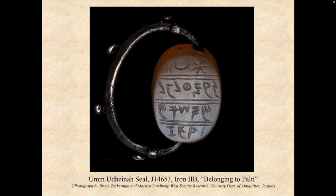Seals would have been carried upon one's person to authenticate things like contracts or economic transactions. The seals would have been carved in reverse, and then that would come out in the correct order when they were stamped into little clay bulla, as they are called.